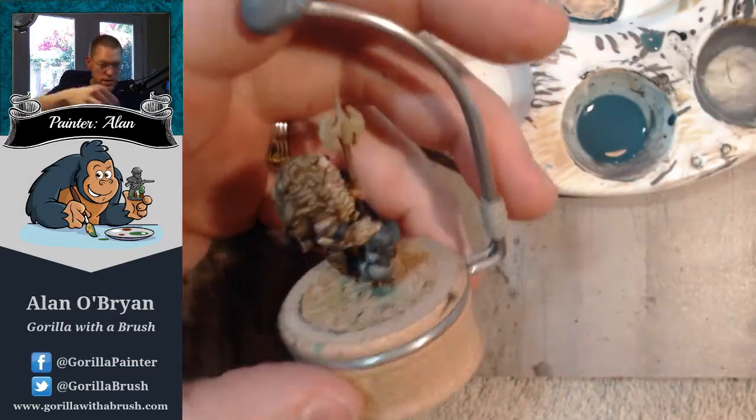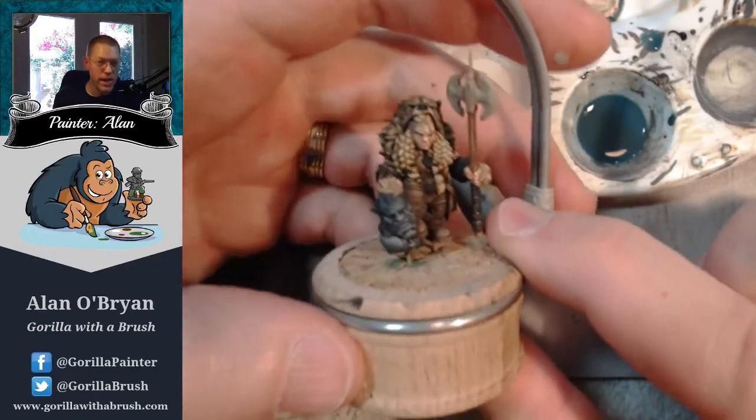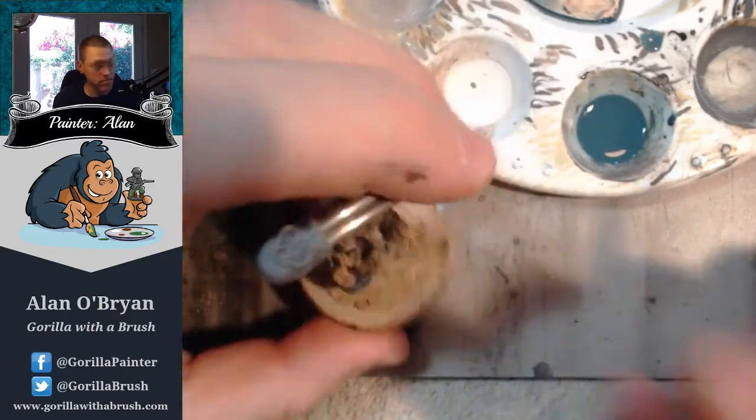And over a few passes, we should get a really, really nice gray, green, blue. If that's a color. Gray, green, blue.